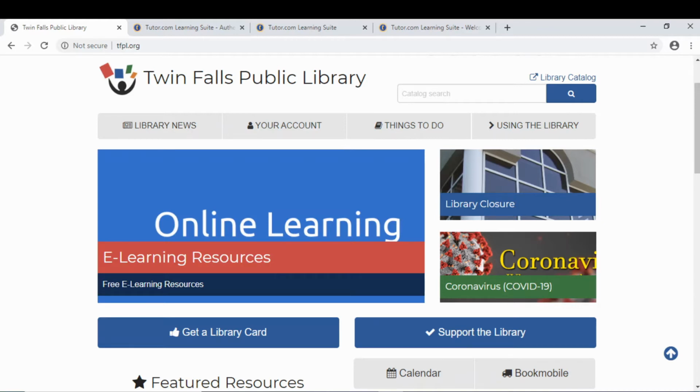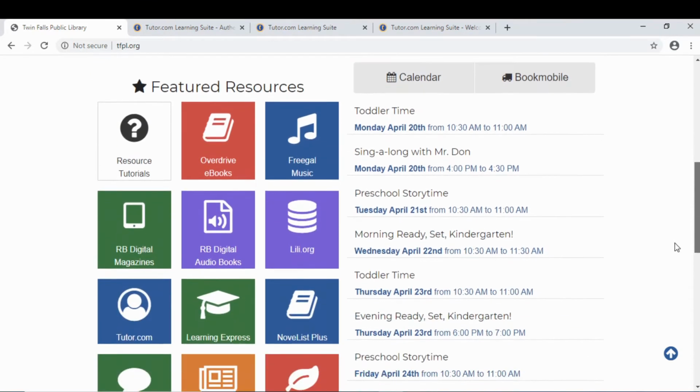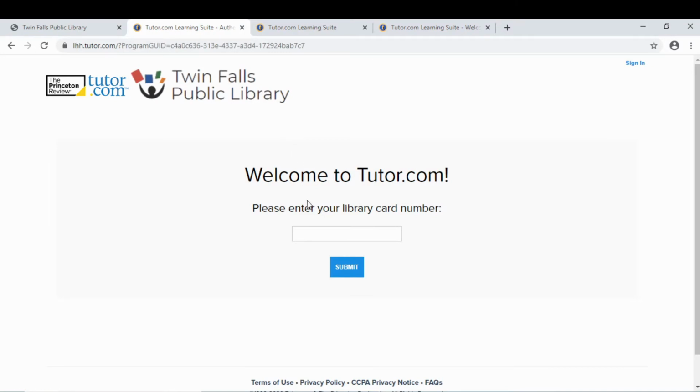To get started with Tutor.com, visit our library website, which is tfpl.org. If you scroll down, on the left-hand side, you can see our list of featured resources. And you can click here on the Tutor.com button. And that will take you to this site where you put in your library card number, which is the 14-digit number on the back of your library card.